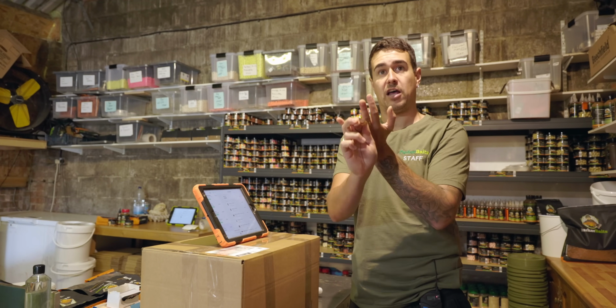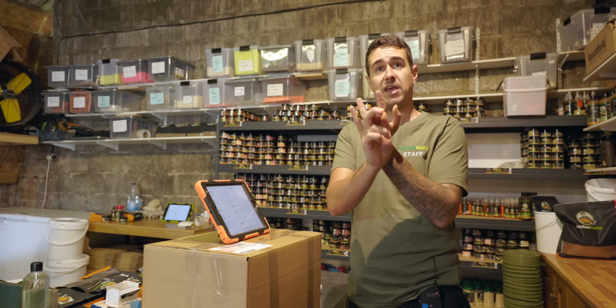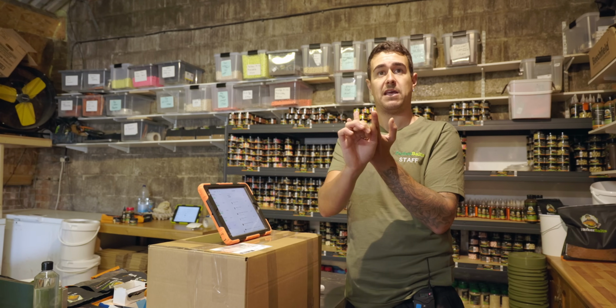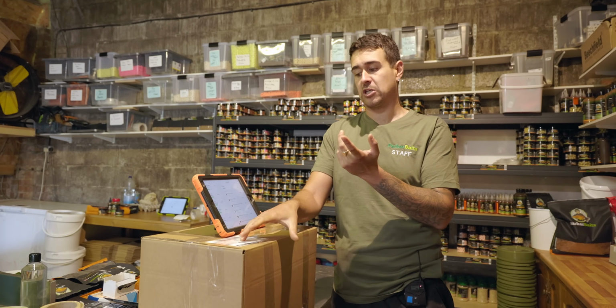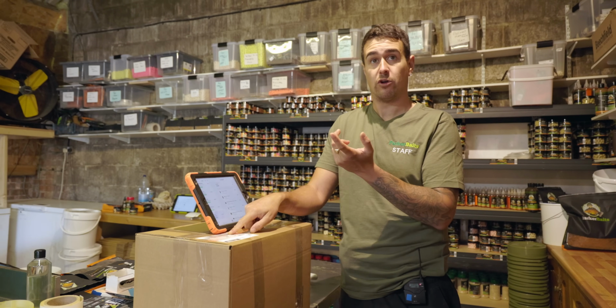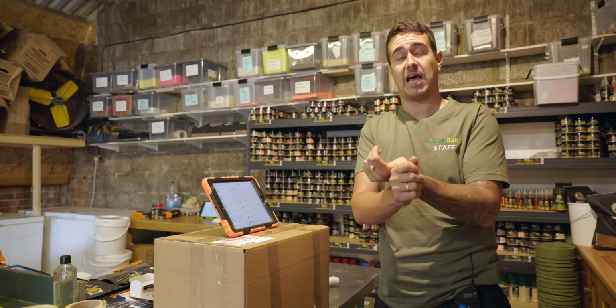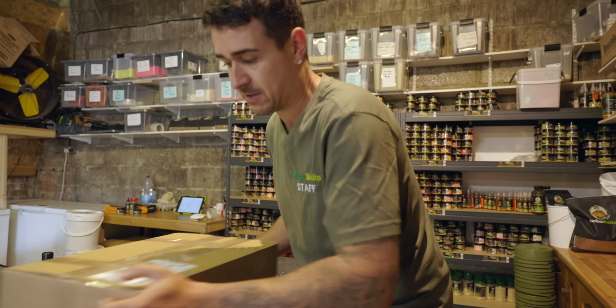It will then alert DHL that that parcel is now ready to be collected, and it will also then allow DHL to email the customer saying their parcel is being collected today and out for delivery. Once DHL come tonight, they'll scan the barcode on here, and that will update Jack that their delivery has been picked up and is on its way to them. So that is how we do the packing.